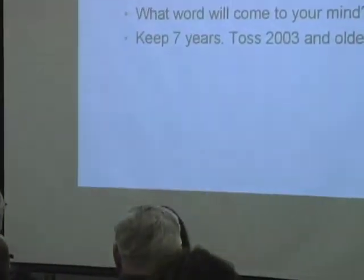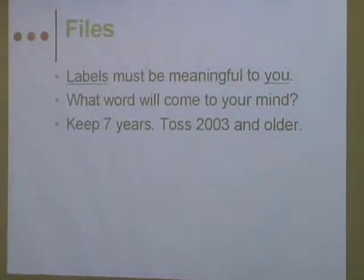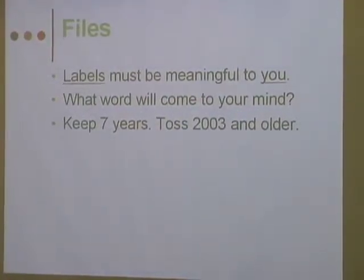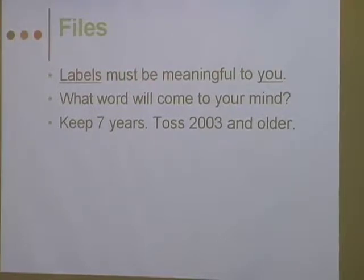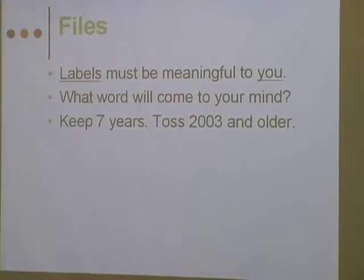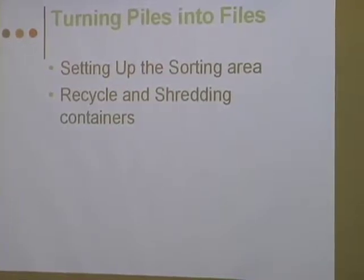So we talked about labels. What word will come to your mind when you're looking for it? That's the right label. Don't let anybody sell you a list of labels. This is the filing system. These are the labels, the right labels to use. Keep 7 years. So right now you can toss 2003 and older. All right. How do you turn those piles into files?